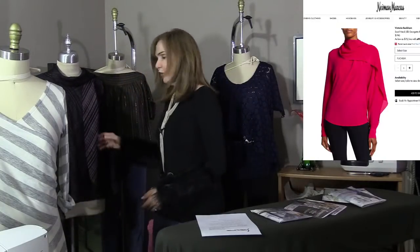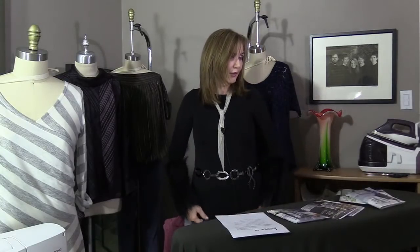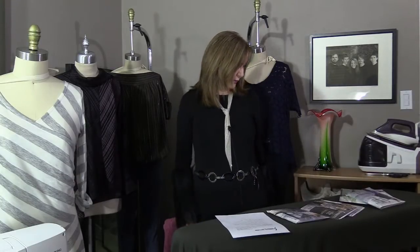Okay, no changes to the pattern on this. Literally, no changes to the pattern. I didn't make any changes. Okay, are we okay? What pattern again? That's 720. That's Sherrard's blouse. That's Monica Sherrard.